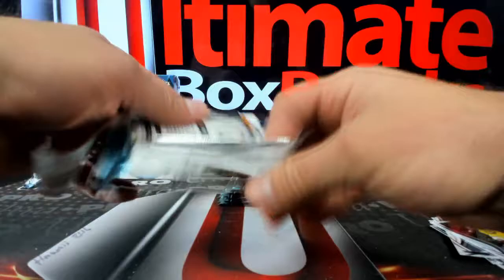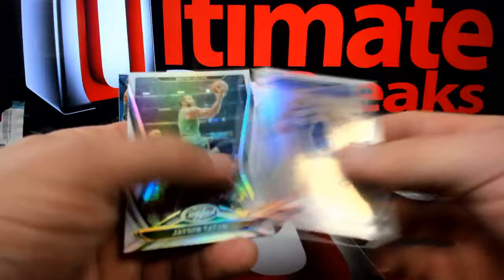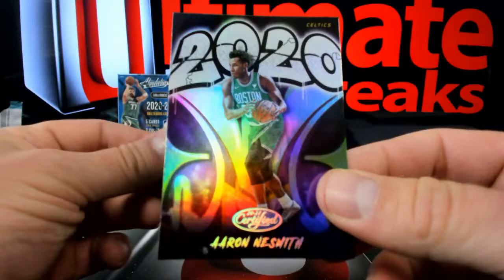He goes, no, I left one box to select hobby up. There you go. Okay. Here's a Caris LeVert. That'll be 27 out of 99. And a little Luka Bean. I love it. Unholy, we'll definitely crush him, but like I said, we'll get the big boxes done. You're going to drop that kind of big bucks there, we'll make sure to get those knocked out for you. Here's Aaron Nesmith, Tre Jones.